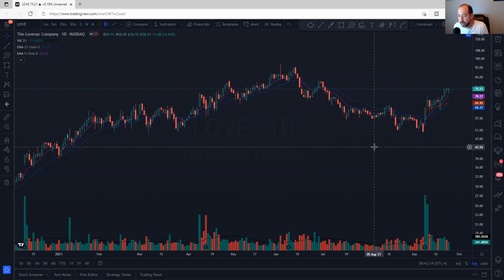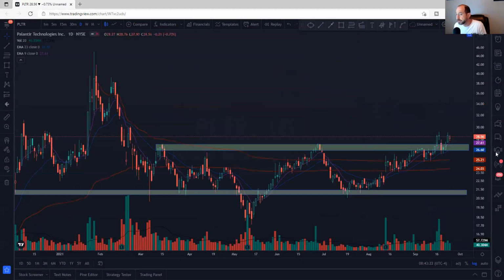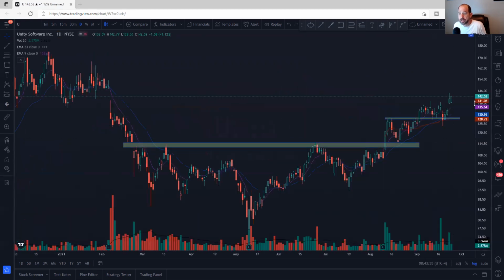All right, let's look at last week's recap. PLTR was on there. It kind of went sideways, PLTR, right? But it's still set up, still looks really good. And so, nothing wrong with this. You really didn't lose money if you were in it, but didn't make any money. Unity Software, this one did very well. Even after the gap down, it was still higher at the end of the week.